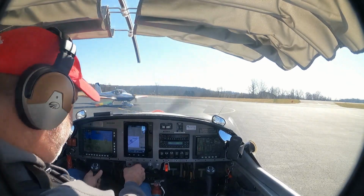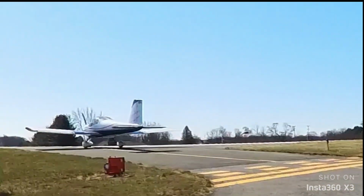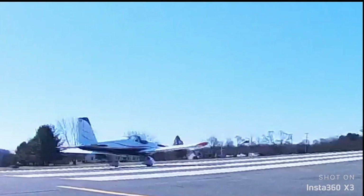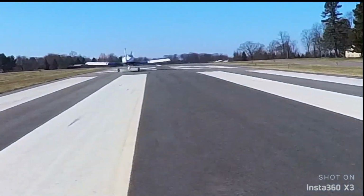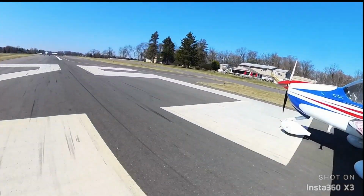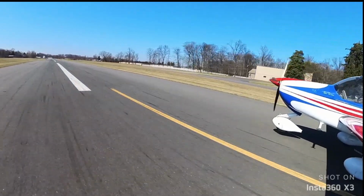Sky Manor traffic. Paramount Flight 2 departing runway 25, and we'll be heading out to the west. Sky Manor. Sky Manor Cherokee entering downwind runway 25. Sky Manor.